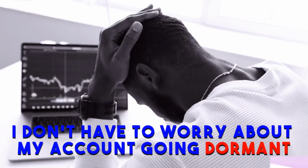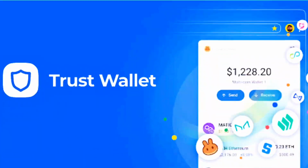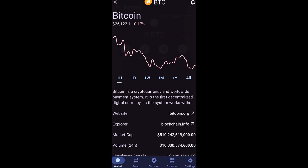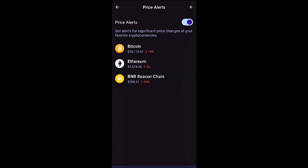Yes. I don't have to worry about my account going dormant or an institution going under and having to lose my funds. Trust Wallet has always been my crypto storage solution, and over the years, there have been improvements being made to this self-custody crypto wallet. You should be happy because they'll be taking you through this crypto wallet.